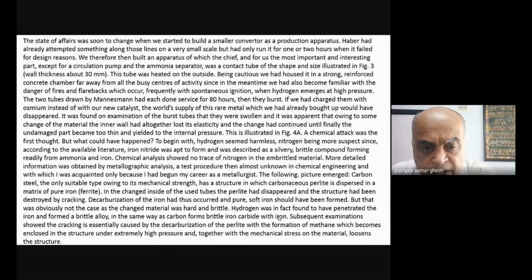Then he says, subsequent examination showed the cracking is essentially caused by the decarbonization of the pearlite with the formation of methane. Hydrogen reacted with carbon to form methane, which becomes enclosed in the structure under extremely high pressure and together with the mechanical stress on the material loosens the structure. So it was methane, being a gas and forming in large amounts, creating a tremendous pressure and stressing the surface, causing the cracks. I hope you can see the kind of analysis which Bosch did to get to the bottom of the problem.